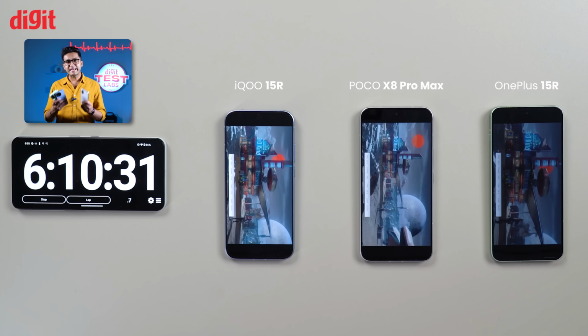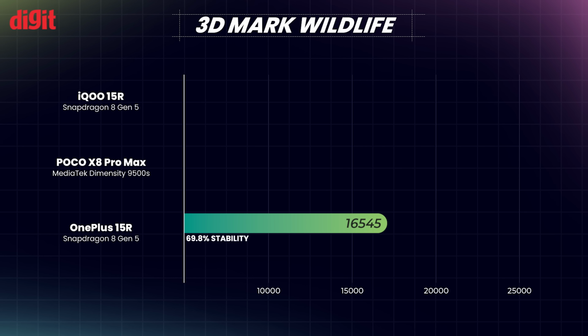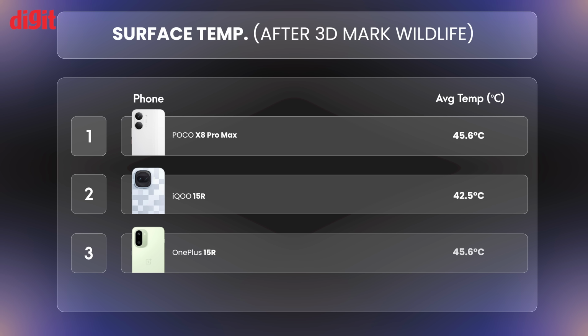In the 3DMark Wild Life stress test, the OnePlus 15R put up a massive best loop of 16,545. The Poco X8 Pro Max impresses with its performance floor. Even at its lowest point, the Poco never dipped below 44 FPS, outperforming both the OnePlus and the iQOO in raw consistency. The iQOO 15R struggled to keep pace here with a best loop of just 9,768. However, to iQOO's credit, it was the coolest of the three this time, with peak temperatures of around 42.5 degrees Celsius after the 3DMark round.